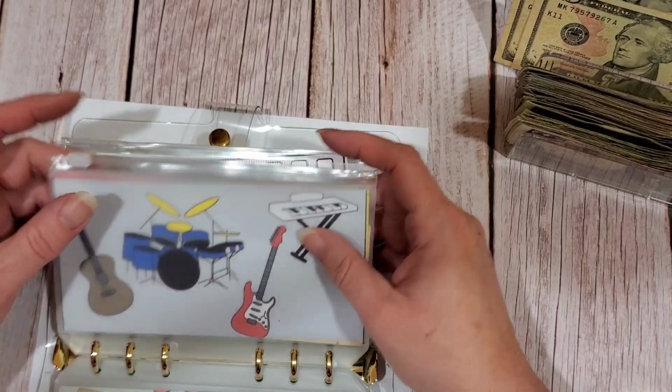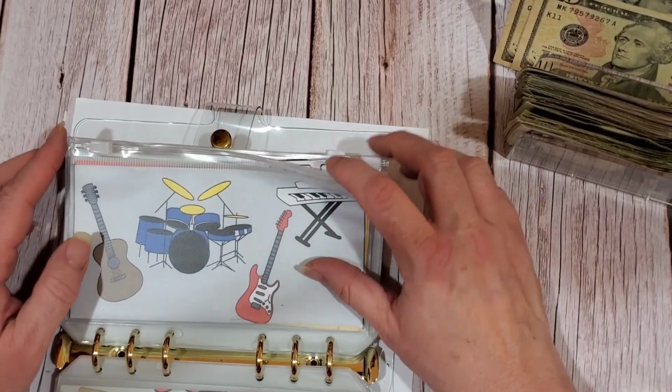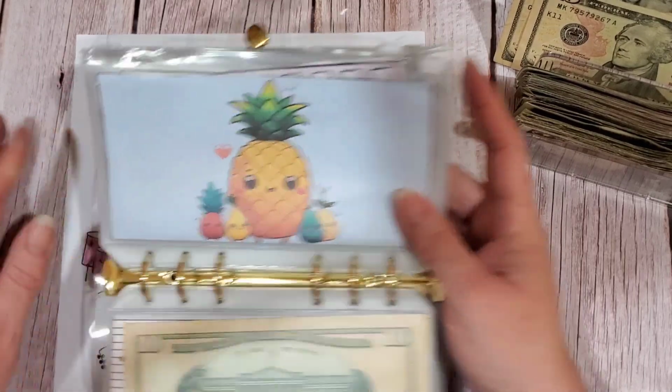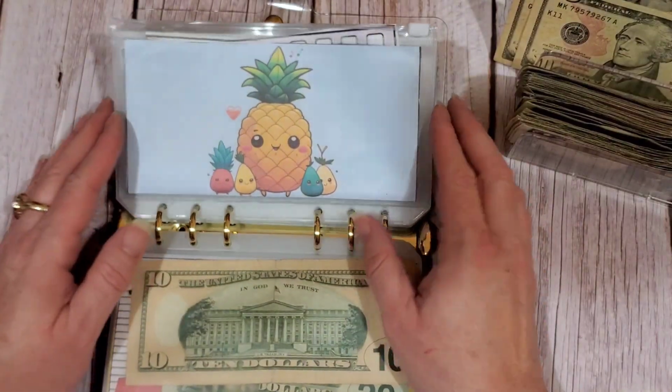It's funny, when kids were air guitaring when you're little, I was air drumming. I loved the percussion. So yeah, I love this challenge. It's awesome. Okay, moving on.